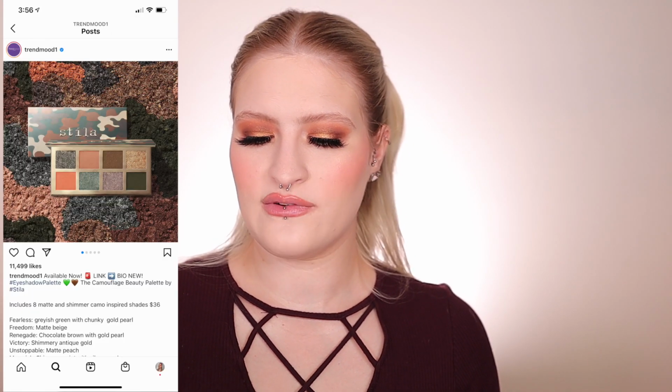This next palette, this is from Stila. This is their Camouflage Beauty palette. Again, looking at this palette, it's just not tones that I feel you could create a bunch of looks with. That's something I look for when I am looking at eyeshadow palettes. I look at the palette and I think, how many shades can I use to make all these different eyeshadow looks? And this is just, you can't really make nothing out of this, okay?